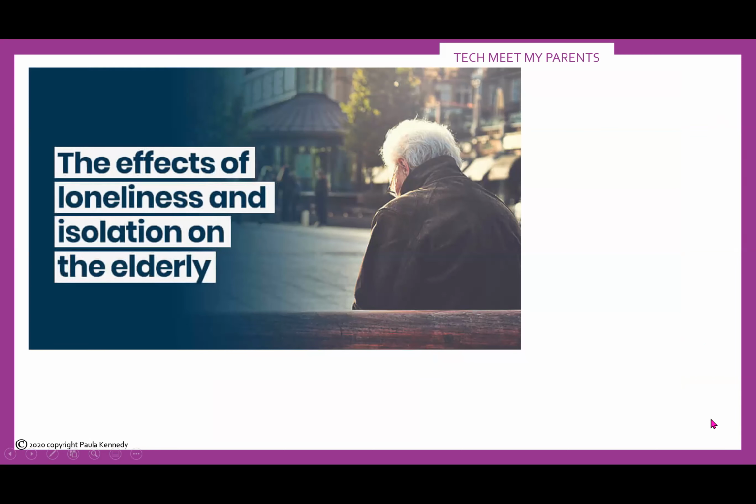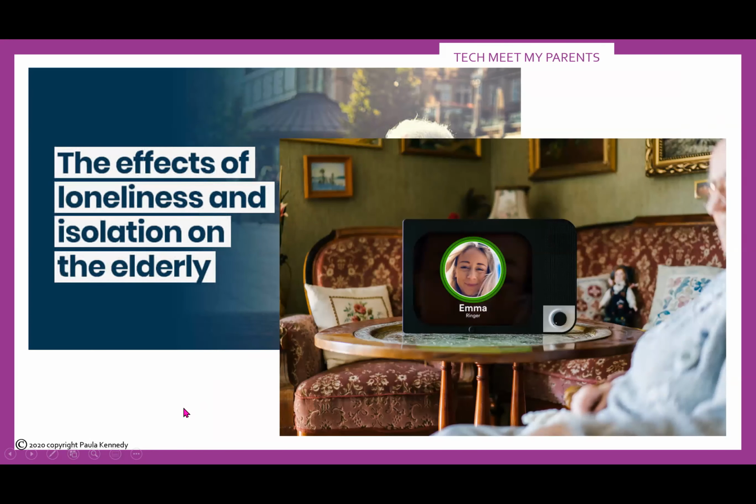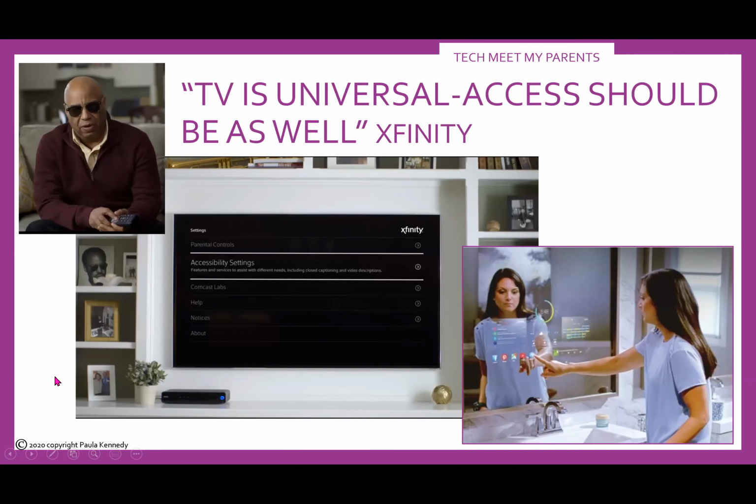Okay, this is probably even more of an issue right now, especially with the pandemic. I'm thinking about my grandmother, who is actually alone, and we're trying to keep people away because of the pandemic, right? But what can we do to help keep them connected to their family and community? This is where that intuitive technology really needs to play a part, because if it's too hard or too complicated, they're not going to do it, and they're just going to give up, right?